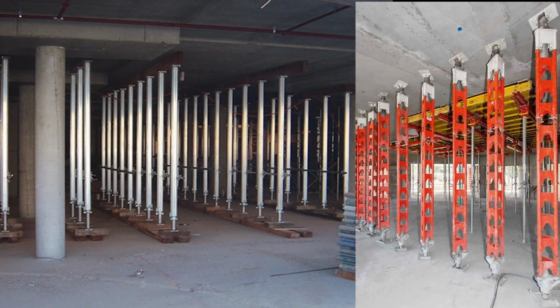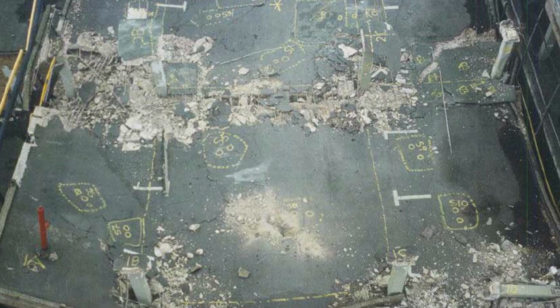A month before the collapse, the owners instructed a structural engineering company to evaluate the damage. A week before the collapse, the engineers were instructed to prop the damaged slab at the column. While approaching contractors for the job, the 32-year-old structure collapsed at 3:20 a.m. on the 20th of March 1997.